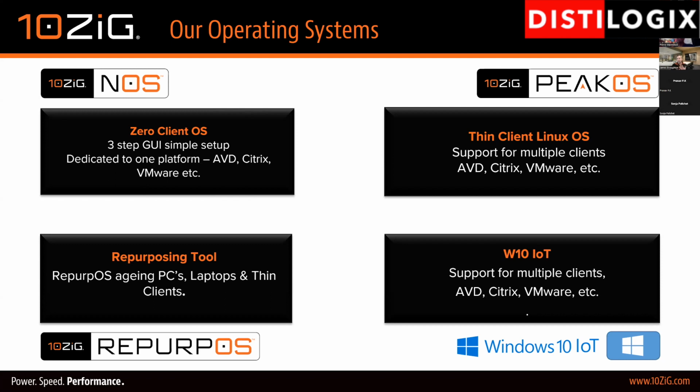And so if we're talking about AVD or Windows 365, we have one of these for AVD. And this basically includes the Linux receiver that we've developed with Microsoft that has all of the features and functionality that you would need for AVD, but it's installed in a locked down Linux OS that's very easy to configure, very easy to manage. There's no local area for users to access. It's hardened, it's locked down, it's secure.